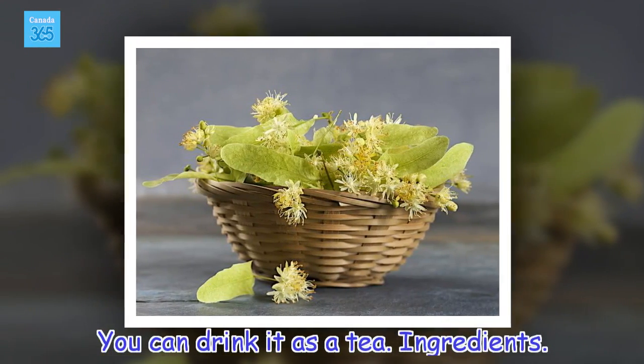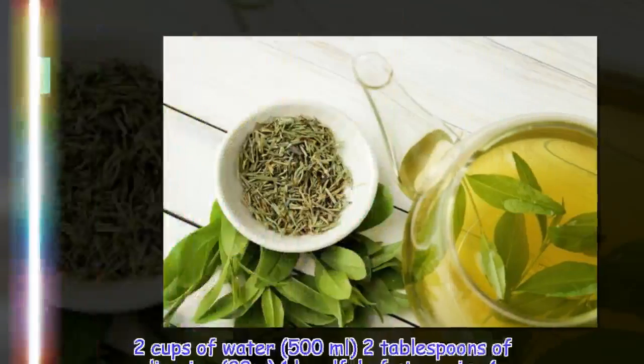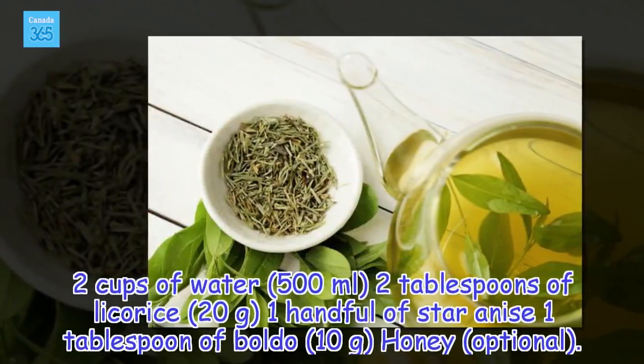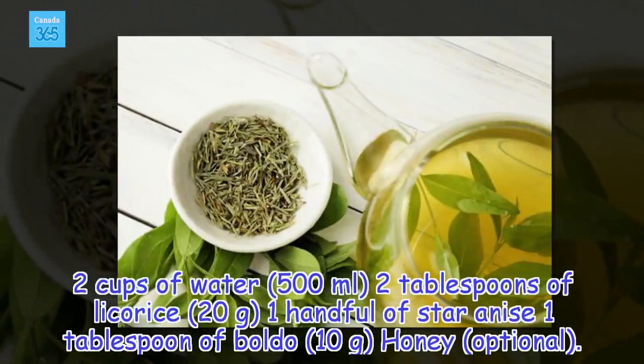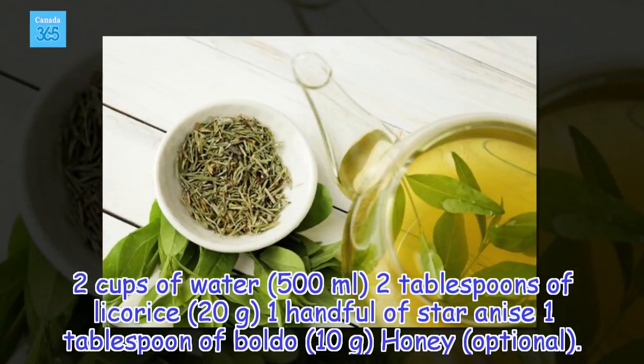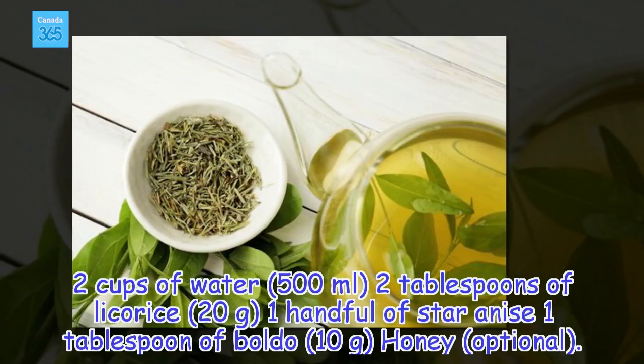Ingredients. Two cups of water, 500 milliliters, 2 tablespoons of licorice, 20 grams, 1 handful of star anise, 1 tablespoon of bolto, 10 grams, honey, optional.